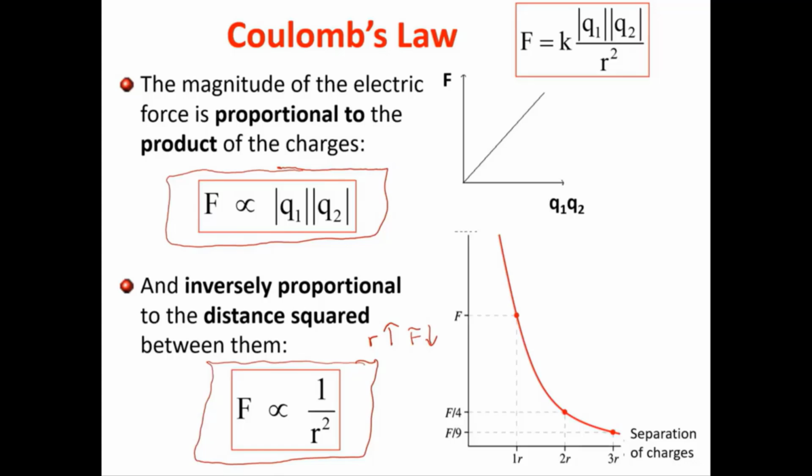And even more precisely, what the inverse square nature of this law says is that if we have two objects, this is shown in the bottom right graph, if we have two objects that are separated by a distance r, then the force strength is F as shown here. But if we double the distance to 2r between the two charged objects, then the force doesn't go down by a factor of 2, it goes down by a factor of 4. And that's because the force depends on 1 over the distance squared, not 1 over the distance.